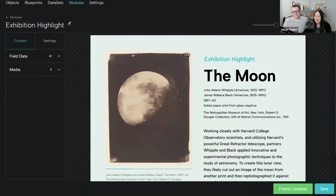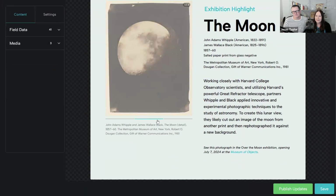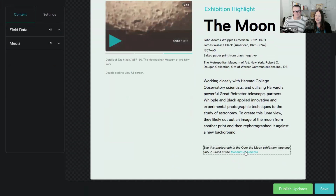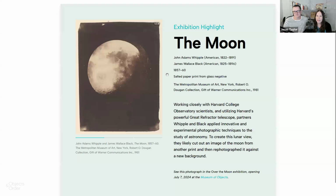We've worked with this. We have styled the look and feel. We're happy with it. We've still got our great slideshow. We have a link here to the Museum of Objects. It looks much better. And we've actually published this module. When you publish a module, it gets its own Objects in Order URL. So it's a persistent URL.